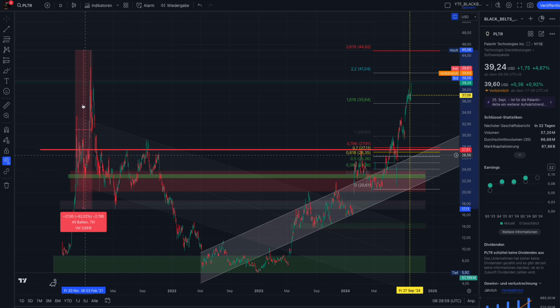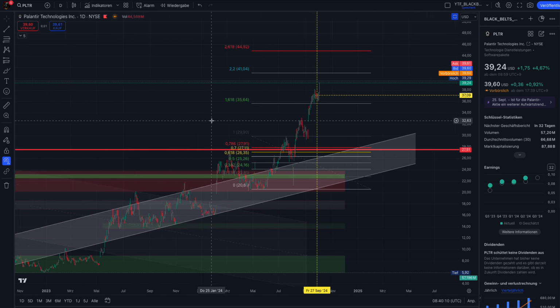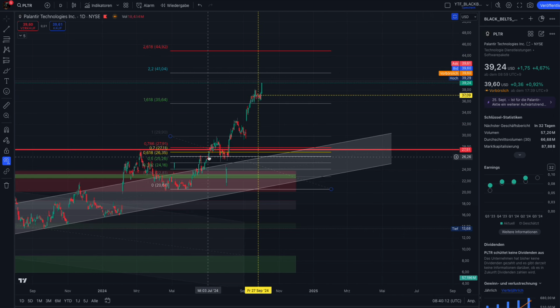We lost temporarily minus 62%. So you can see how violent that could be. And you can see that we then retested here once, 2, 3, 4, almost 5 times we retested that level and got rejected. And now, as you can see, we had here one breakout attempt with a gap down overnight, and then we gapped up again here overnight.